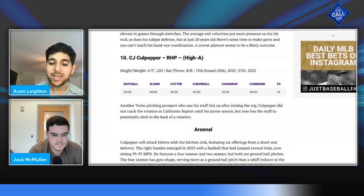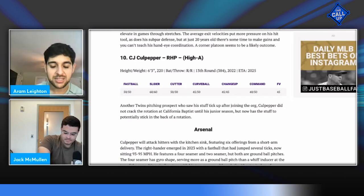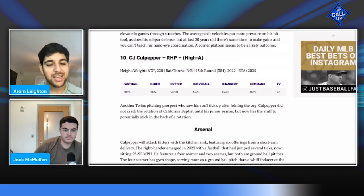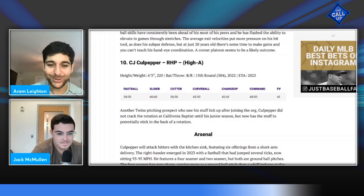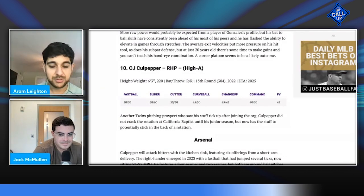And then he'll mix in the curveball. If he could find a way to mix in a pitch with a little bit more ride, that would be awesome. But I think he can end up being that ground ball guy that gets enough swing and miss, and throws enough strikes. It's very unique, though, from that quarterback release, as you mentioned. But another success story, it looks like.